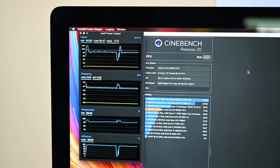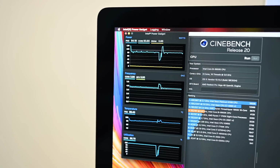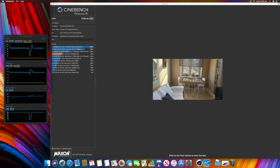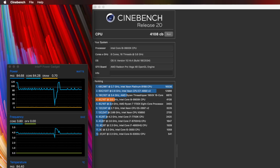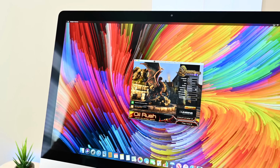The biggest question we've been getting since we did our first 2019 iMac was, what is the thermal throttling going to be like on this i9 model? And luckily, it's pretty stellar. We're seeing this run cooler than we actually expected, and we're not seeing any dips below the advertised frequency. Even running this back to back to back to back, we're not seeing this slow down at all as that speed increases.